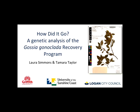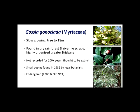I'm just going to start with the caveat that I changed the title of the talk because it was originally How Did We Go? And really the only work that I did on the actual recovery program was doing bush regen with Peter Michael, who's up in the back there, Oxley Catchment group. And I wasn't actually personally responsible for anything other than the genetic analysis and some weed control. So anyway, I'd like to introduce to you Gossia gonoclada.